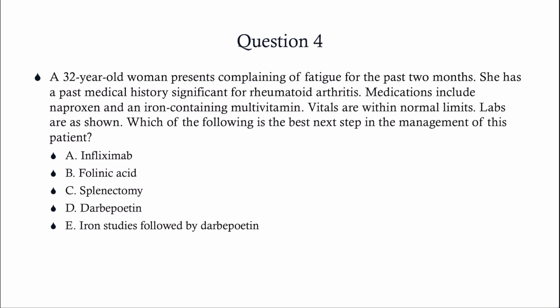Question 4. A 32-year-old woman presents complaining of fatigue for the past 2 months. She has a past medical history significant for rheumatoid arthritis. Medications include naproxen and an iron-containing multivitamin. Vitals are within normal limits. Labs are as shown. Which of the following is the best next step in the management of this patient?